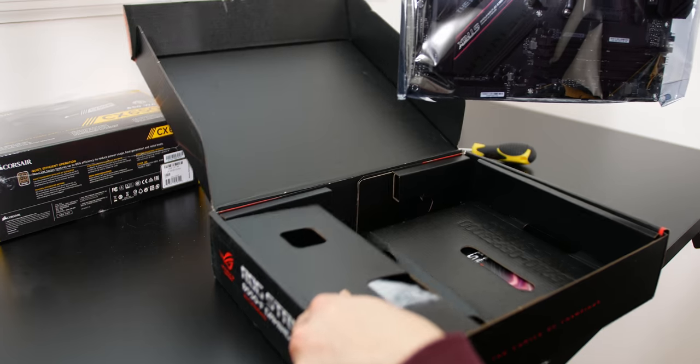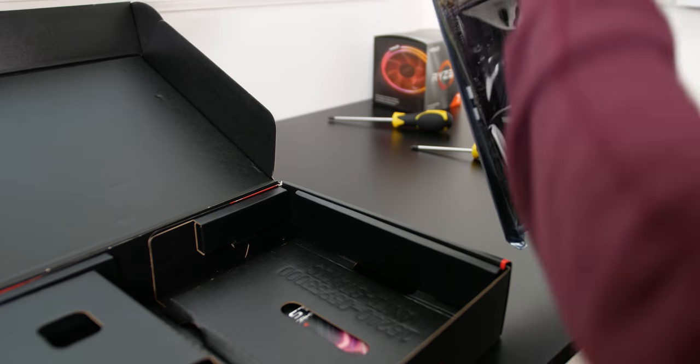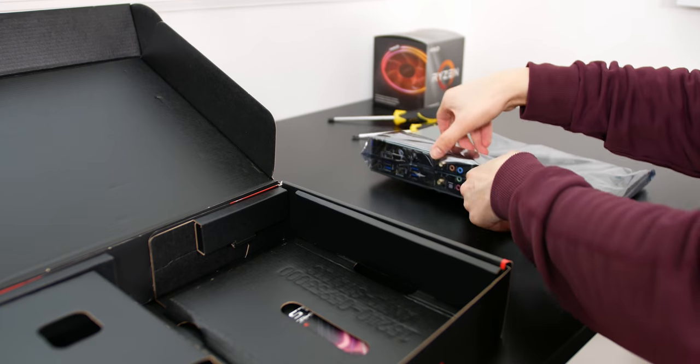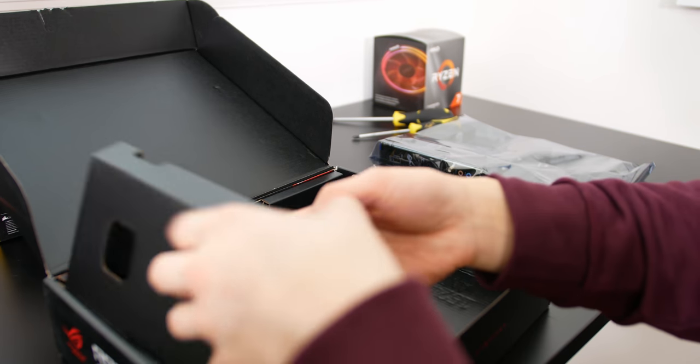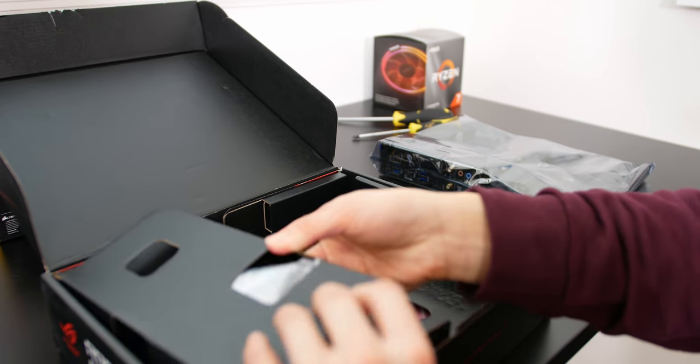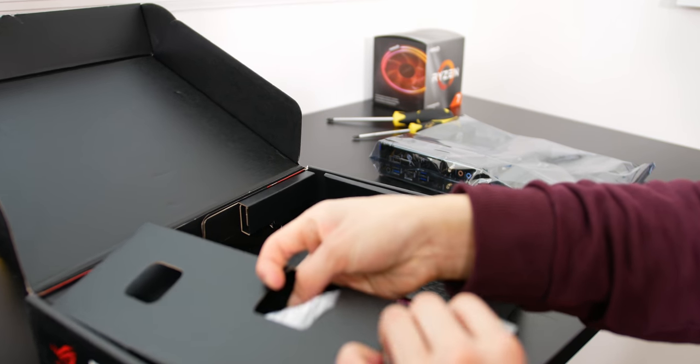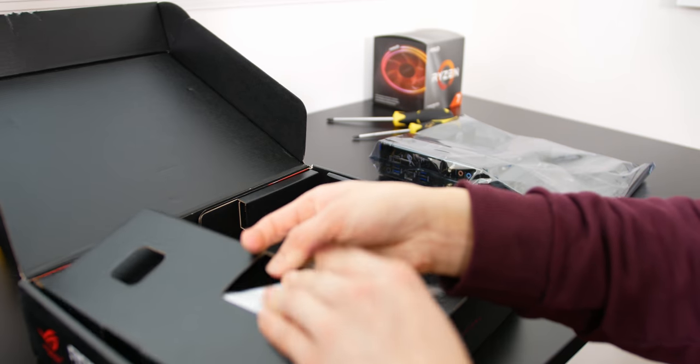There are also going to be some other accessories. We're going to put the motherboard to the side first. Just gently lay it down on the table. So, the accessories that we need. Wi-Fi antenna, that is pretty important if you're going to be using Wi-Fi. Take it out of the box.